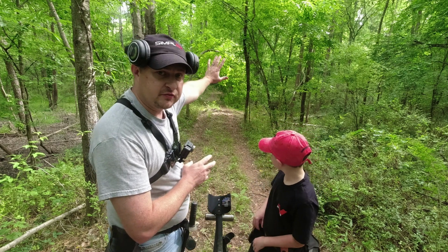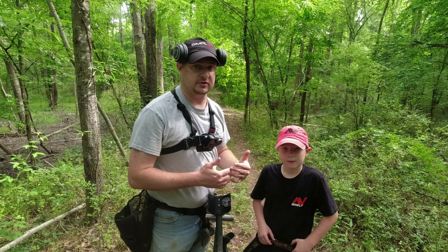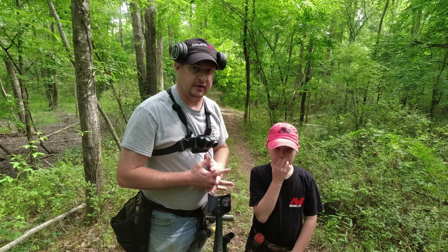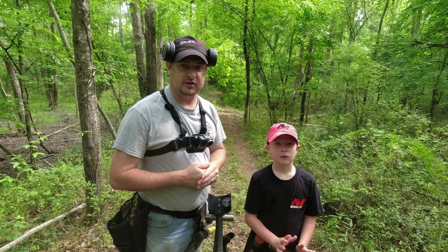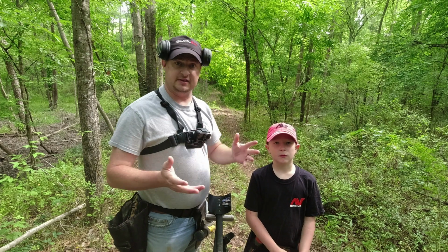Past these woods there's a field, and in that field back in the very early 1900s, or maybe the 20s or 30s, there was a baseball field. This is my cousin's property, and he just got it a few months ago. We've been trying to line it up to get out here and dig a little bit, and today's the day.